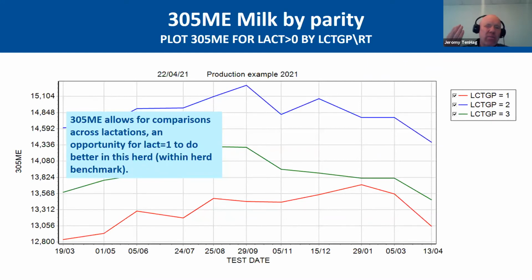I will say looking at 305 mature equivalent milk by parity is not a default type of command in your DairyComp. It works very similarly to all the other plot commands that we just went through. So here we can start looking at how 305 mature equivalent compares for my herds. Right away, what jumps out at me is the first lactation group on this farm is, all things being equal, the lowest group in the herd, which is very atypical, I would say.